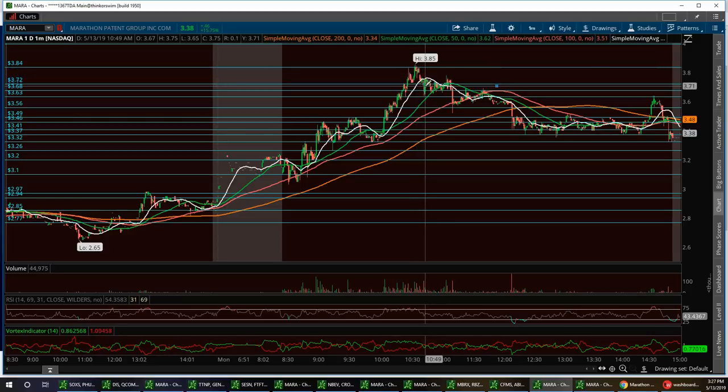I noticed the weakness when the 20 started to curl down. And then when we hit that knife, hit that 100 SMA, I went ahead and jumped back in it and scalped it for a few pennies. Then we had another knife, and it brought it back down to the support level right around the 337 to 341.